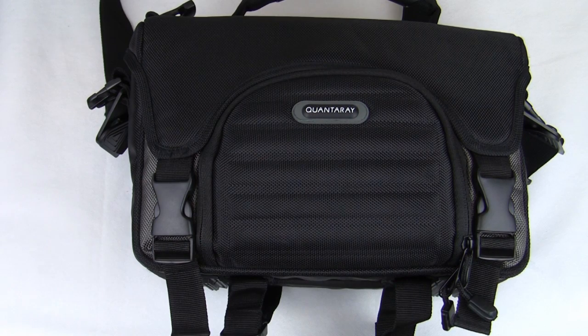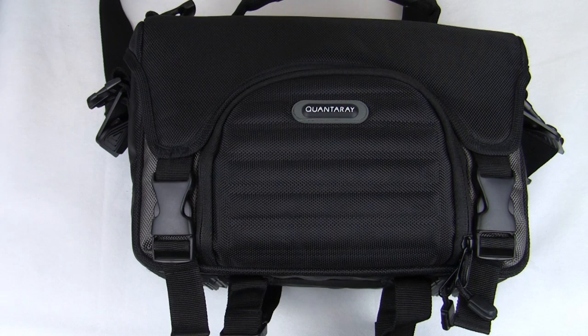I'm not going to be taking my MacBook. I actually bought an iPad 2 yesterday. Yes, I did, and we will be seeing some iPad 2 videos, but I didn't pack that either, primarily because A, I don't want it getting stolen, and B, because it simply takes up too much space.